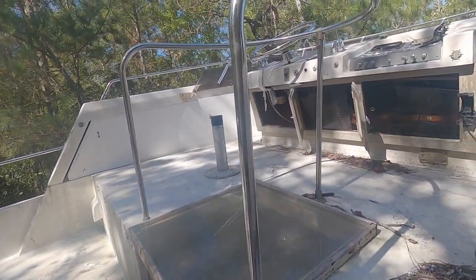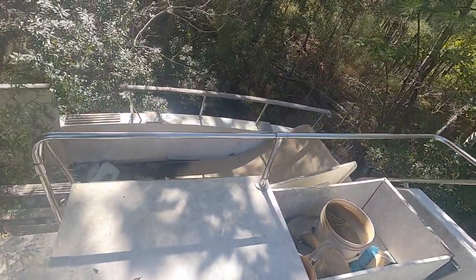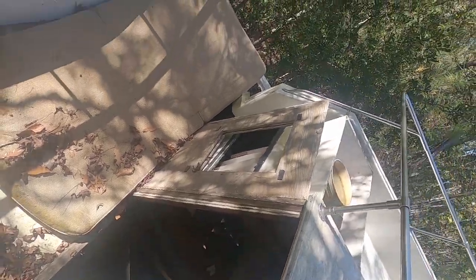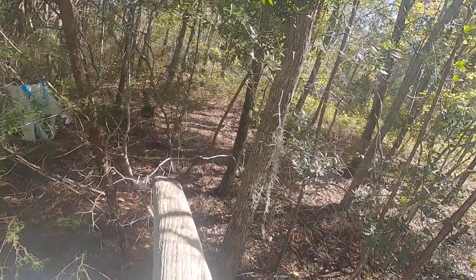Something busted there. May or may not have been the storm. Whoa. This is what would have been the aft cabin. It's filled with water and you've got your engines underneath. Windows shattered and busted. Beat up, man.